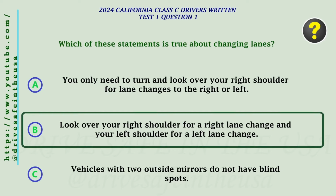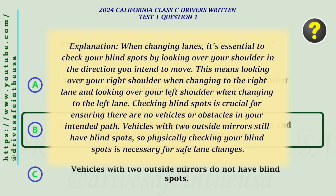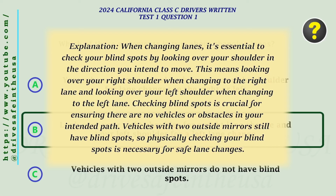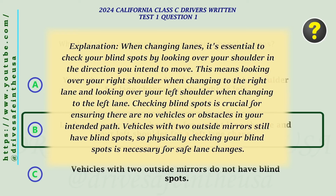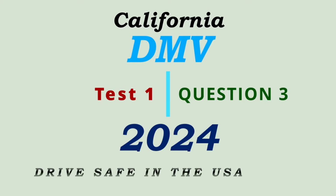Explanation. When changing lanes, it's essential to check your blind spots by looking over your shoulder in the direction you intend to move. This means looking over your right shoulder when changing to the right lane and looking over your left shoulder when changing to the left lane. Checking blind spots is crucial for ensuring there are no vehicles or obstacles in your intended path. Vehicles with two outside mirrors still have blind spots, so physically checking your blind spots is necessary for safe lane changes.